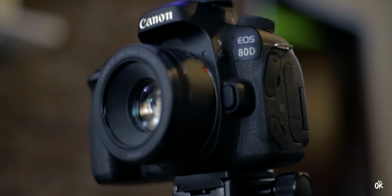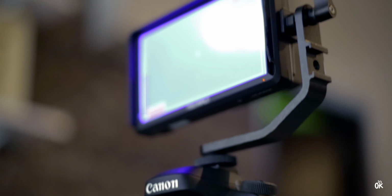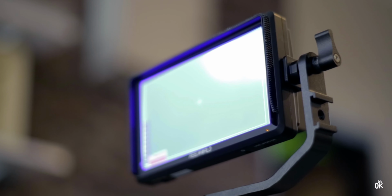So listing them, first starting from the camera, I use a Canon 80D. That's what I have, that's what I use. And there's a monitor on it, a 5-inch Feelworld monitor, which I use to check whether I'm in focus or not. And then when it comes to sound, I use the Deity D3 Pro mic.